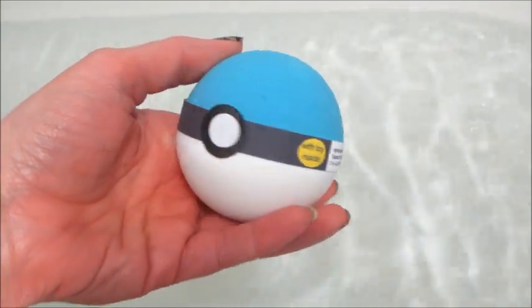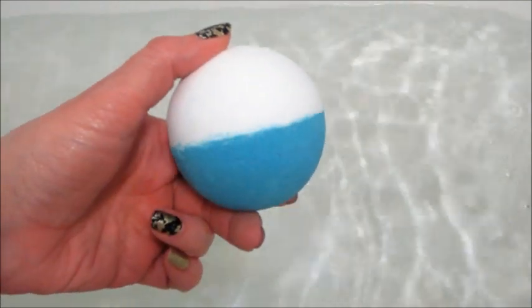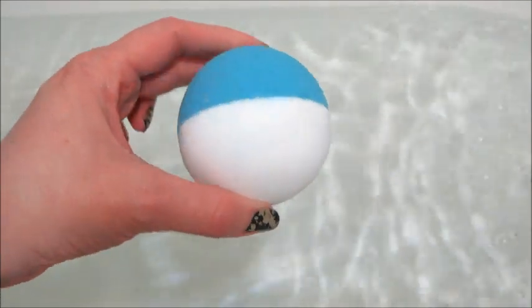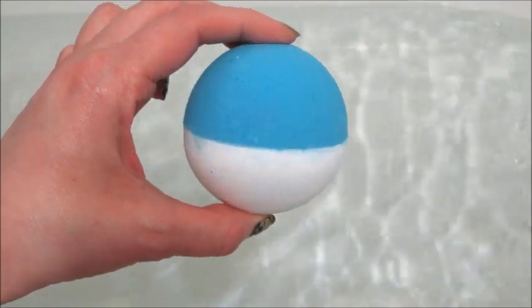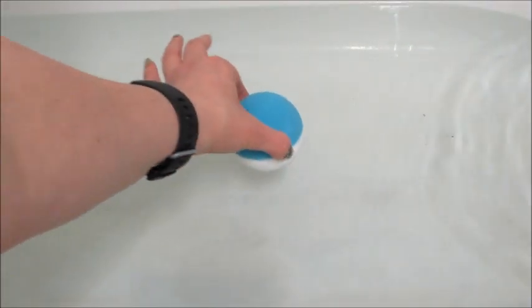Today I have a demo from Soak, Fizz, and Bubbles, and this is one of their Pokeball Bath Bombs. So the centerpiece was just a piece of paper to make it look like a Pokeball, but once you remove that, half of it is blue and half of it is white.